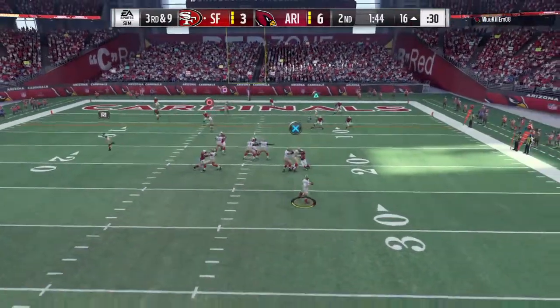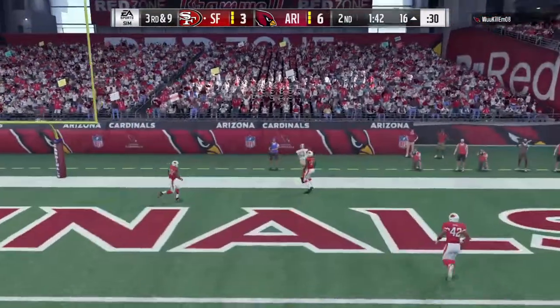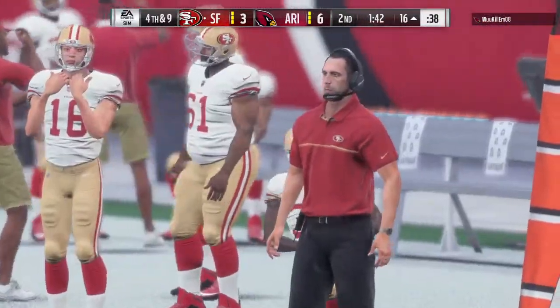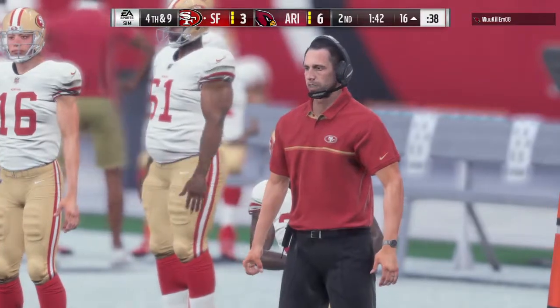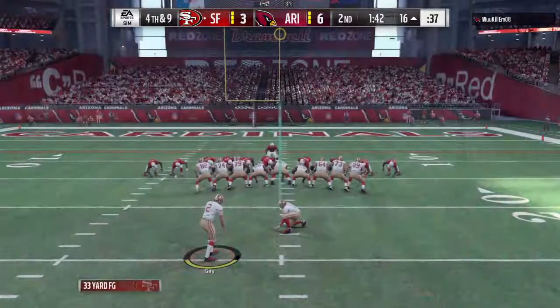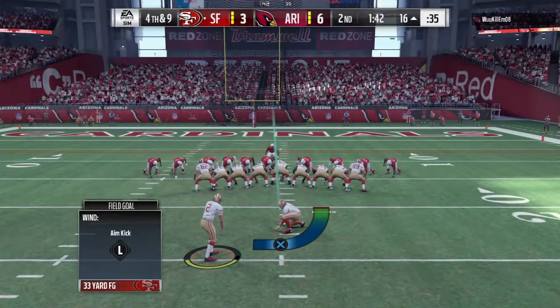To throw is Beathard. And that is incomplete. Well, that was certainly an aggressive call and an aggressive play. Instead of just going for the first down, took the shot in the end zone, went for the touchdown. Yeah, and on 3rd down, they said, forget about the sticks. We want 6.